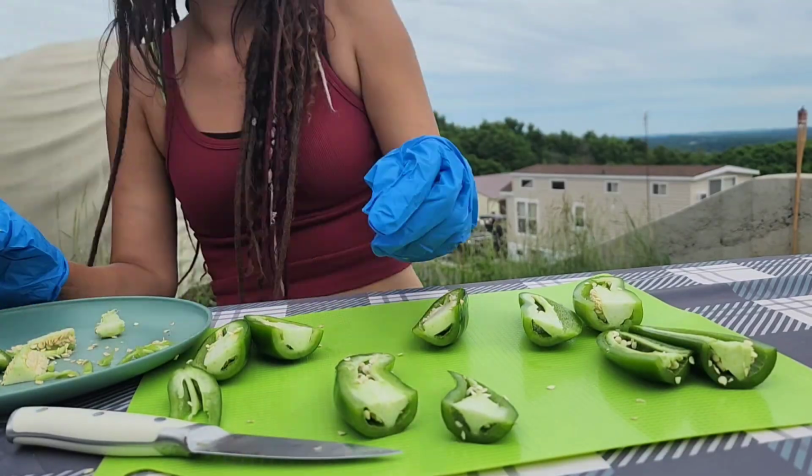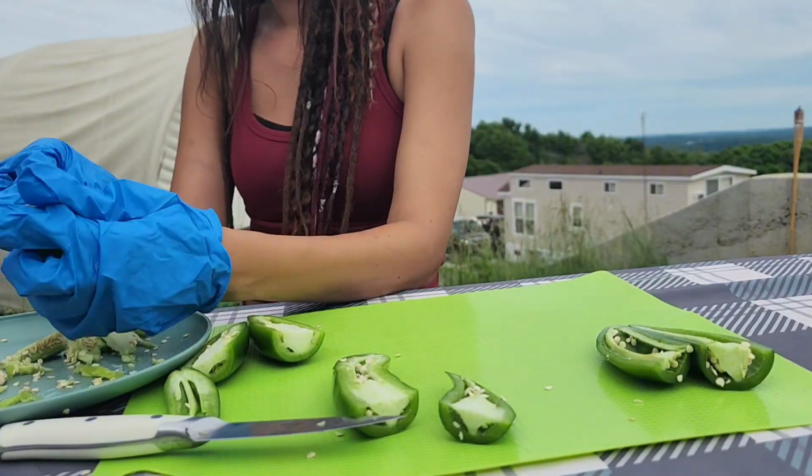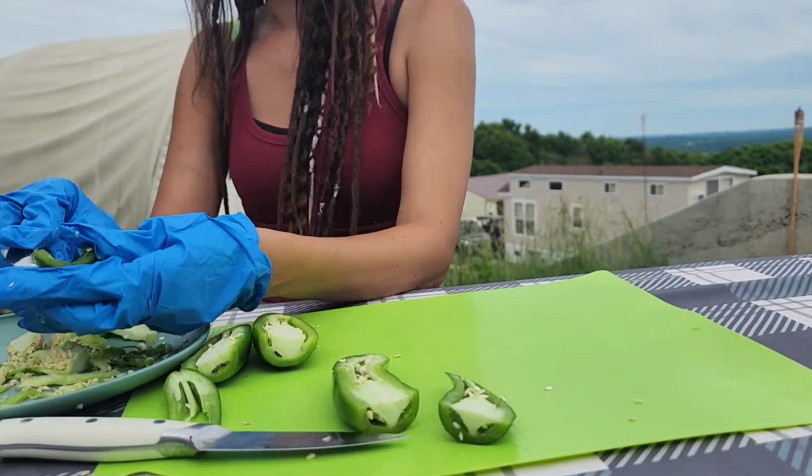We're making jalapeno poppers today. Now, the story on the jalapeno poppers is funny because I actually never liked them, like, ever. I've tried them at different points in my life, and every time I was like, absolutely not.